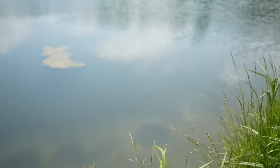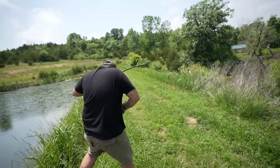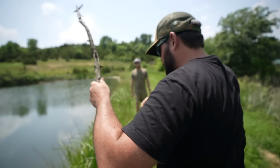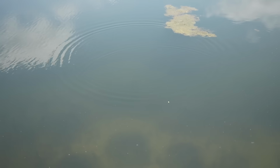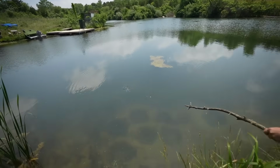I'm gonna get a little more line out. We're gonna catch one of these toads. Here for the old technique. Oh, God, I just hooked myself right in the shirt. Right in the tank. All right, here we go. Oh, yeah, that's the cast there. Just had the tail. That almost hit me in the head.